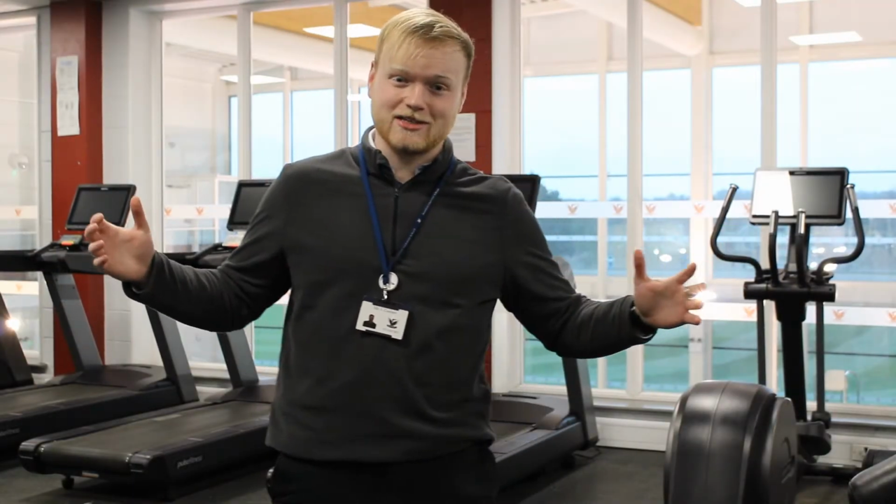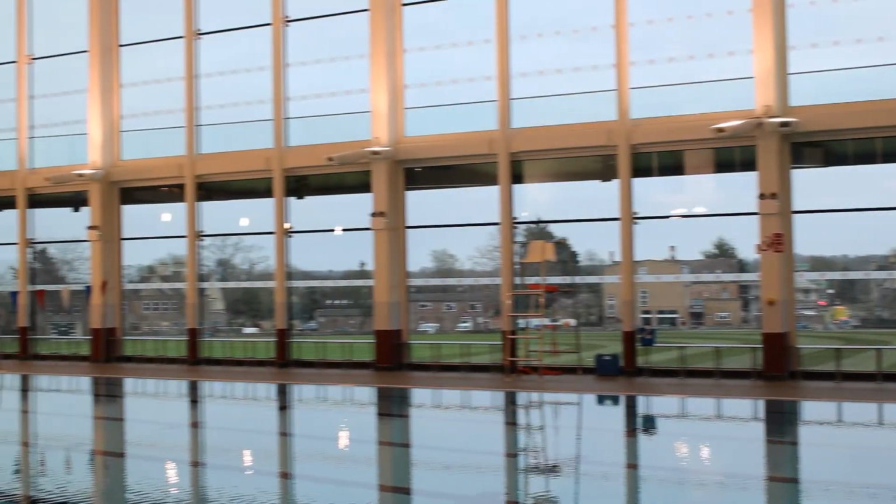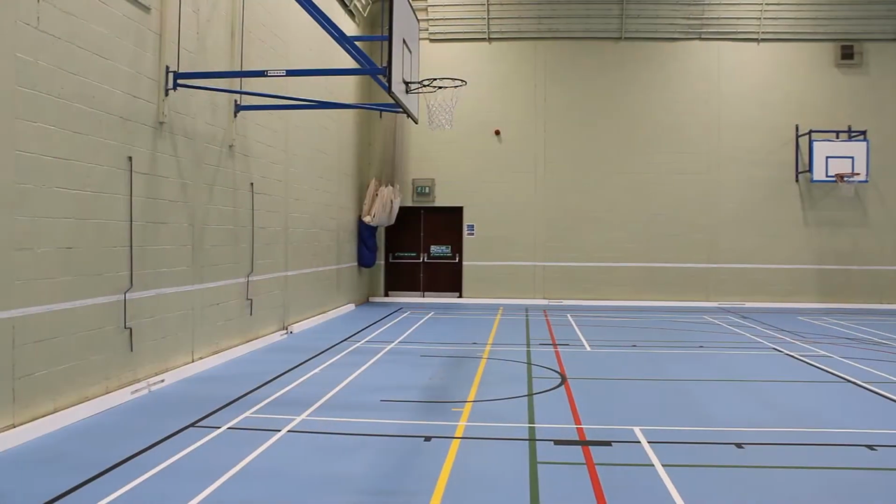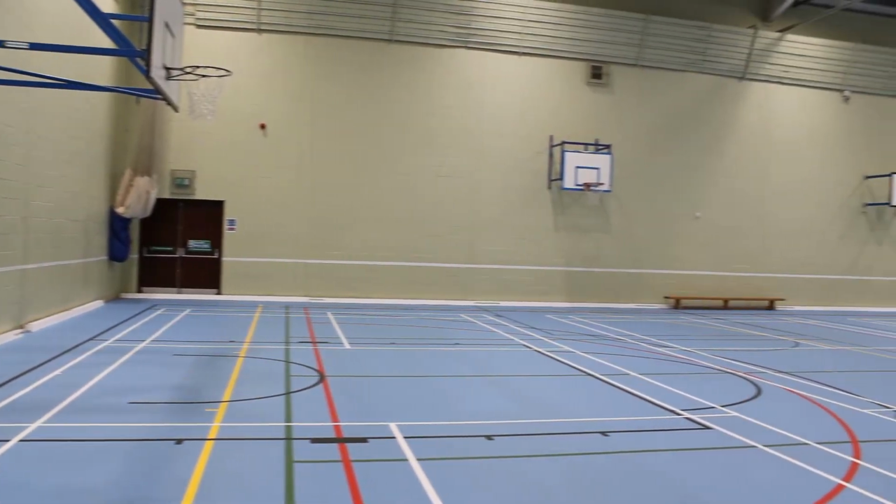This is the Stamford School Sports Centre, and this is the home of all sport at Stamford. So in here you've got all the facilities of our fitness suite I'm in right now, swimming pool behind me, indoor spaces for basketball or other indoor sports, and also multiple changing rooms.